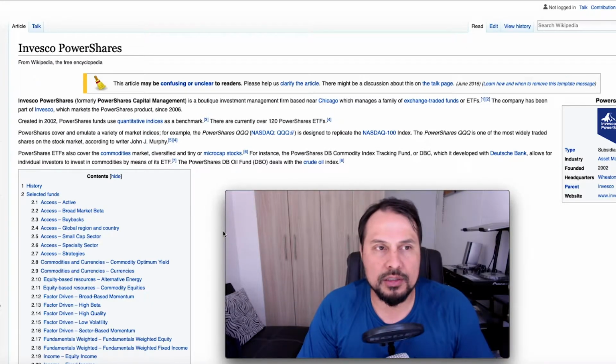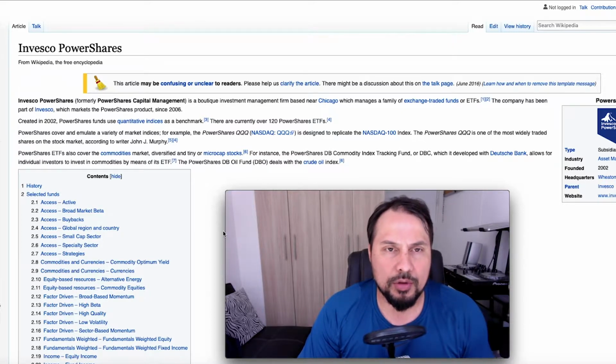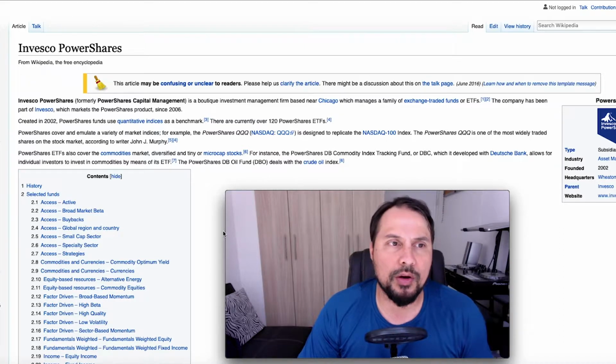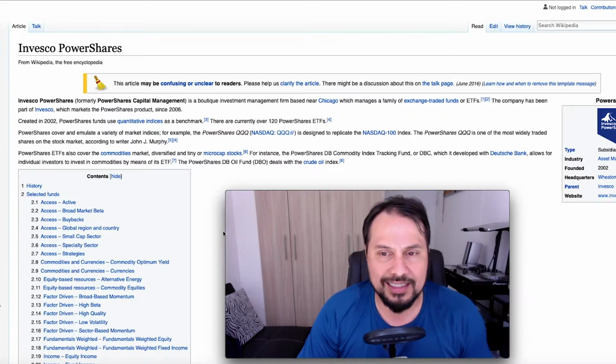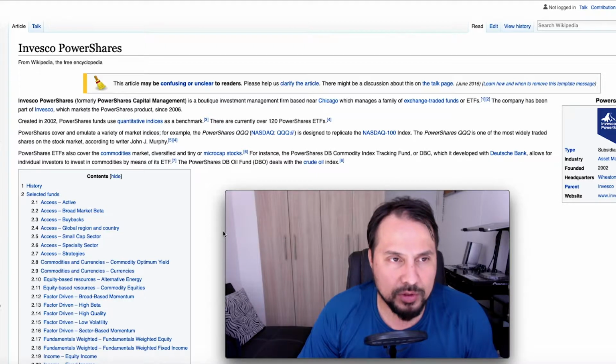Invesco PowerShares, formerly PowerShares Capital Management, is an investment management firm based near Chicago, which manages a family of exchange-traded funds, or ETFs. The company has been part of Invesco, which has marketed the PowerShares products since 2006. Created in 2002, PowerShares funds use quantitative indices as a benchmark. There are currently over 120 PowerShares ETFs. PowerShares cover and emulate a variety of market indices.